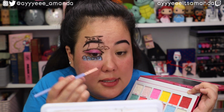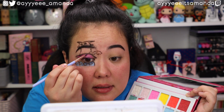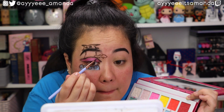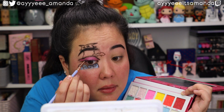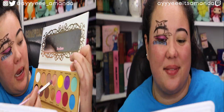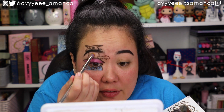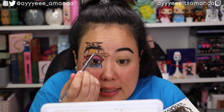Now I'm taking the more precise brush to get the edges. Surfboard shade got a little bit wonky, but it's okay. It's not the focal point of this look. I'm gonna try the shade Campy to see how this works to fill in Pika. Ooh, this is actually a really nice yellow.